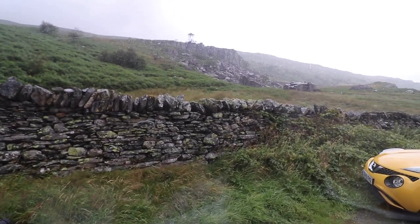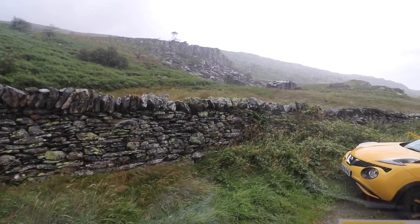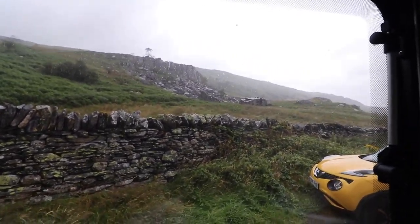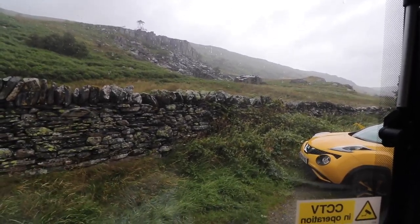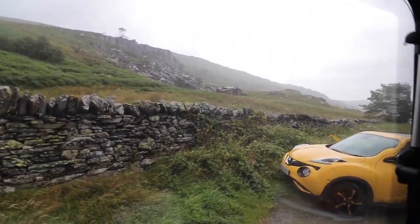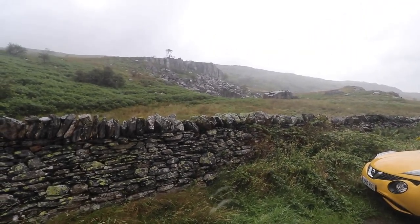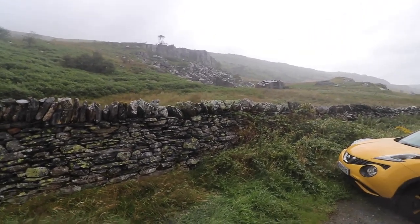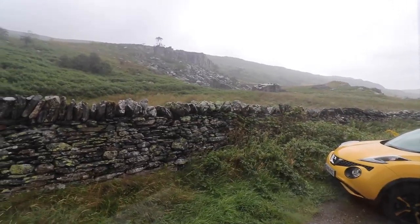Literally just getting the pads out of the van, and then the amazing British summer kicked in, and it's now chucking it down with rain again. Not looking grand, everything getting soaking wet. Well, it's getting harder as well.